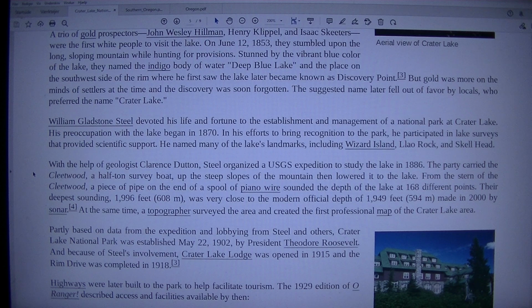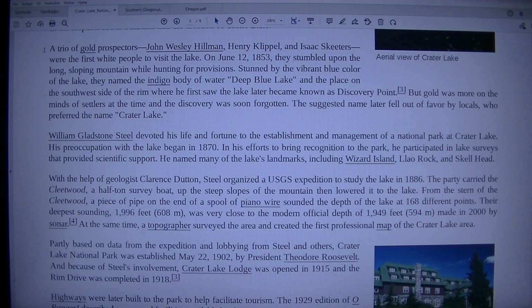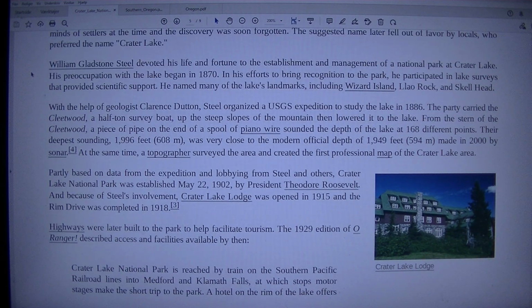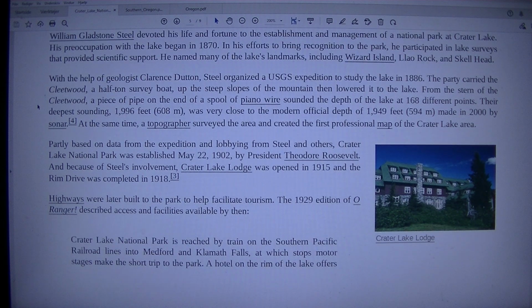William Gladstone Steele devoted his life and fortune to the establishment and management of a national park at Crater Lake. His preoccupation with the lake began in 1870. In his efforts to bring recognition to the park, he participated in lake surveys that provided scientific support. He named many of the lake's landmarks, including Wizard Island, Layer Rock, and Skell Head. With the help of geologist Clarence Dutton, Steele organized a USGS expedition to study the lake in 1886.